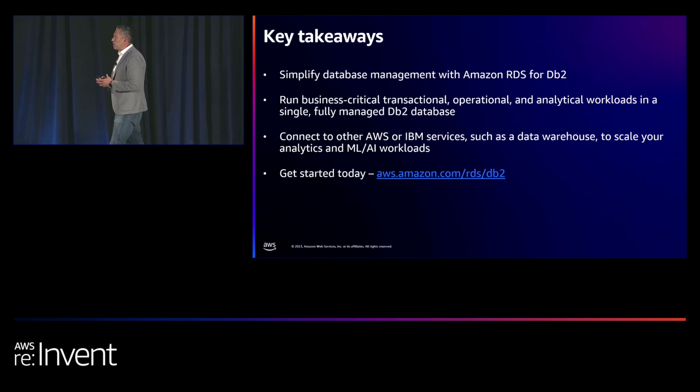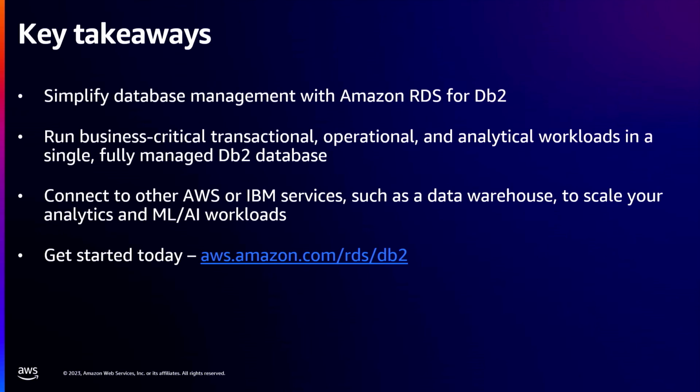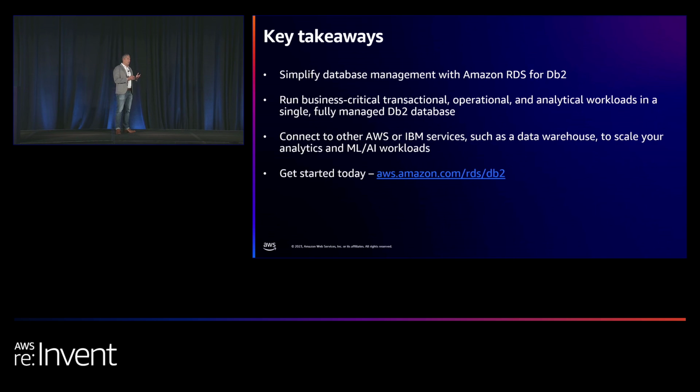So just to summarize, what are the things that we want to make sure that you walk away from the session with? So first of all, customers have lots of DB2 running on-premise in various places. We really want to help simplify the management of those databases and those workloads using Amazon RDS for DB2. It is just RDS and all the features and capabilities we have with RDS combined with the power and the functionality that DB2 brings to those customers. We're set up to run your business-critical, transactional, operational, and analytical workloads in a single, fully managed DB2 database. So just like all of those critical workloads that are running on RDS, all of our various engines, DB2 is fully ready to take on those mission-critical applications with all of the functionality and guarantees that you come to expect from an RDS engine.